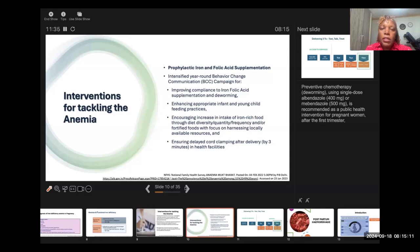Then intensified year-round behavior change communication campaigns, and the campaigns are supposed to focus on improving compliance to iron folic supplementation and deworming. And this also goes hand in hand with campaigning for better treatments for more palatable iron folic acid supplementation and also the deworming medications. And also enhancing appropriate infant and young child feeding practices. This is just to ensure that you are preventing anemia from very early ages.